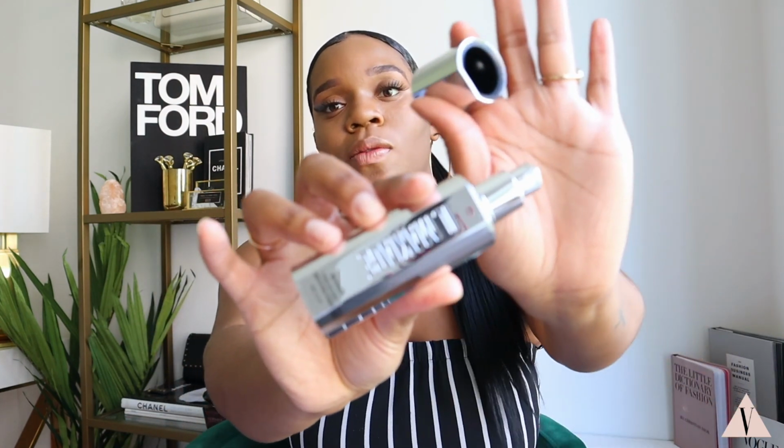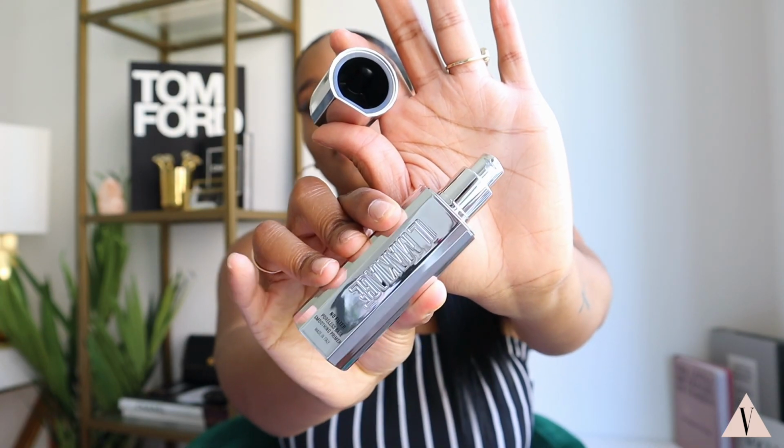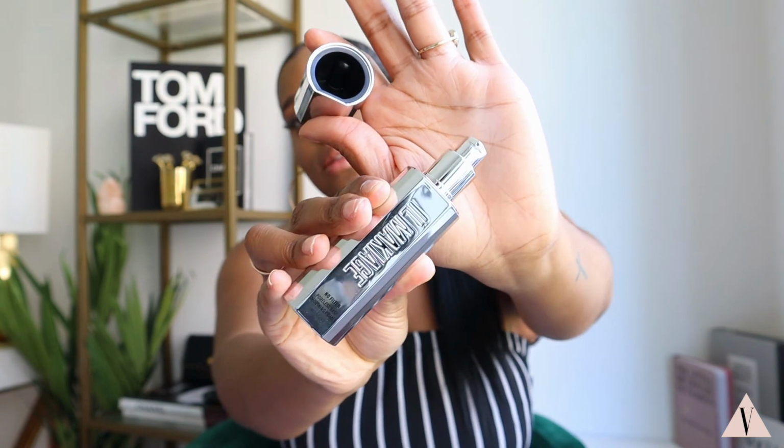What I can say is it is very heavy in weight. I hope that's not just the bottle. I hope that's actually the product in there weighing it down, but of course we'll just have to see. So it's just like a spout, just like the other foundation. It's just a little spout, but it's so cute and so trendy. I just love it.